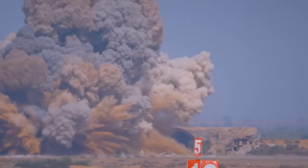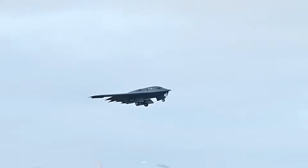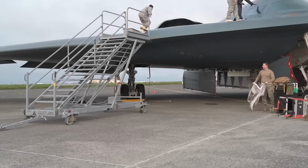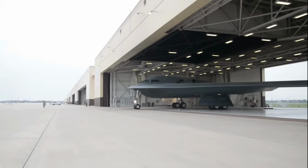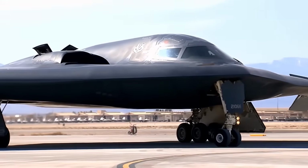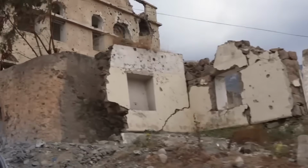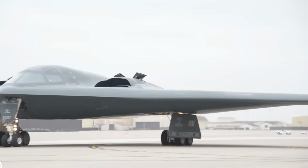Another aspect to consider is the future of aerial warfare and the role of stealth bombers in modern conflicts. The B-2, while still highly effective, is set to be gradually replaced by the B-21 Raider, the U.S. Air Force's next-generation stealth bomber. The B-21, currently in development, will incorporate even more advanced stealth and electronic warfare capabilities, making it even harder to detect and more capable of penetrating enemy defenses. The strike in Yemen may have served as one of the last major combat missions for the B-2, demonstrating its capabilities one final time before the new bomber takes over its role.